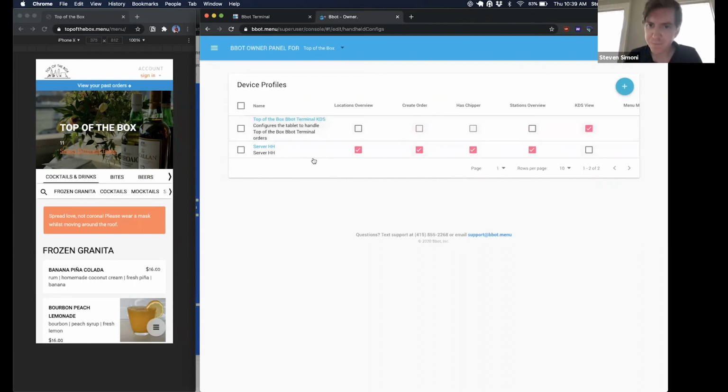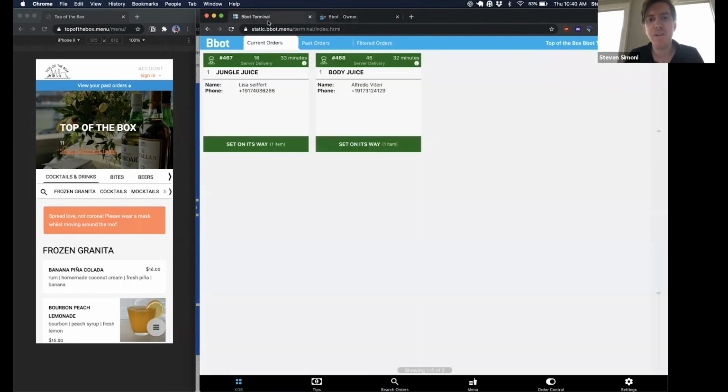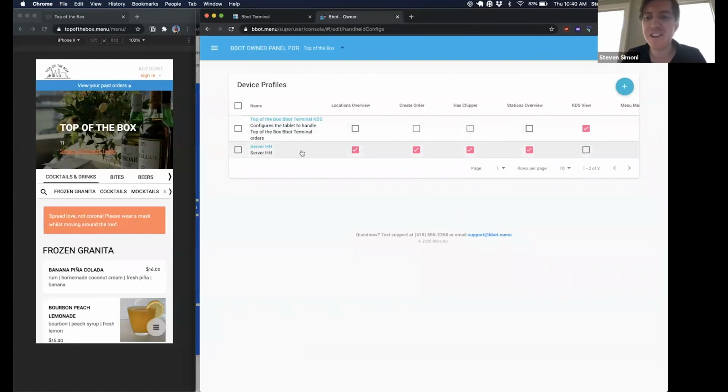Now, another part of the configuration for your hardware is what the server has. With the server, you want that same program. You'll see we don't have the ability to create orders from what I showed you. There's no way to create orders, but for the server's device, they want to be able to actually create orders like a guest can, and also take physical credit cards. This is called something different in every contactless ordering system. In Bbot, we say it has chipper. But other contactless ordering systems will call it something different for their server handheld configuration.